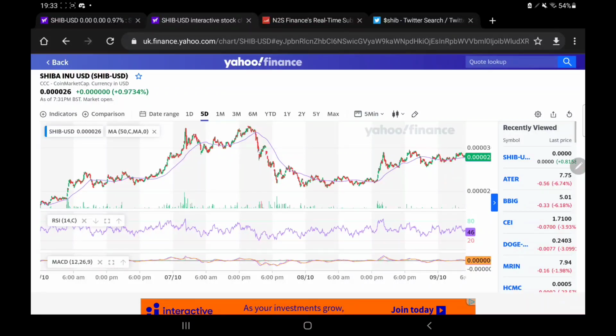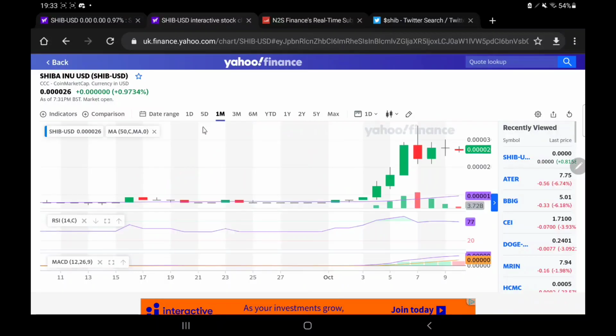We can see the RSI figure is also at 46. Now bear in mind guys, 50 is neutral, so 46, I'm not worried about that at all. And the MACD trend down here is turning a little bit bearish, I do believe, if not flat. So we can see it's relatively flat and it's not really too significant because of how flat it is, in my opinion. Now over here on the 1 month chart is where things start to get interesting because you can see the trend that we are noticing.